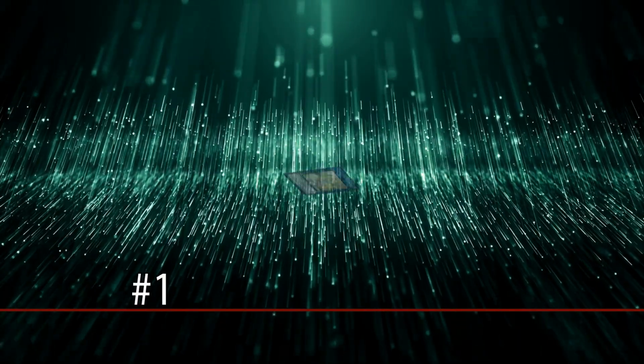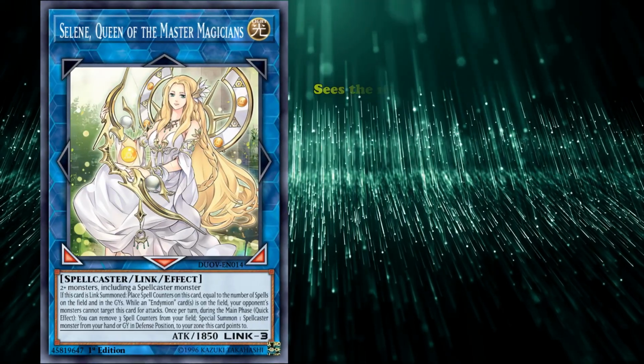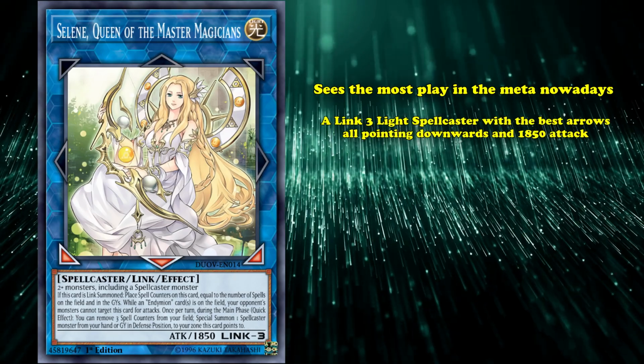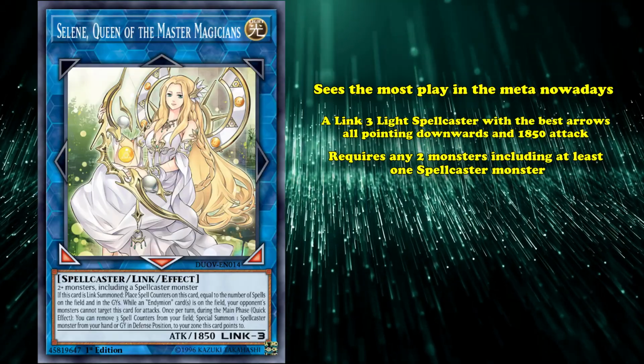And at number 1, we've got Selene, Queen of the Master Magicians. Selene is by far the card on this list that sees the most play in the meta nowadays. She's a Link 3 light spellcaster with the best arrows you could ask for, all pointing downwards, and 1850 attack. She can be made with any 2 monsters, including at least 1 spellcaster monster.